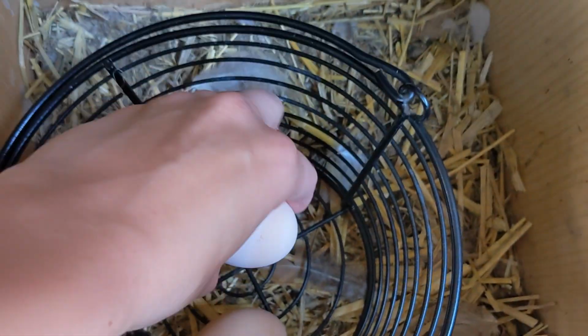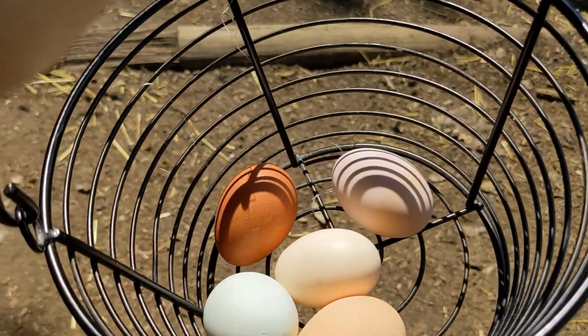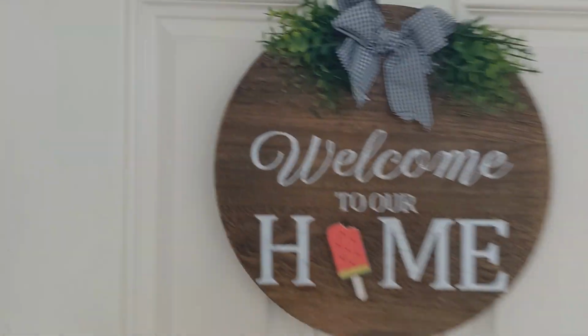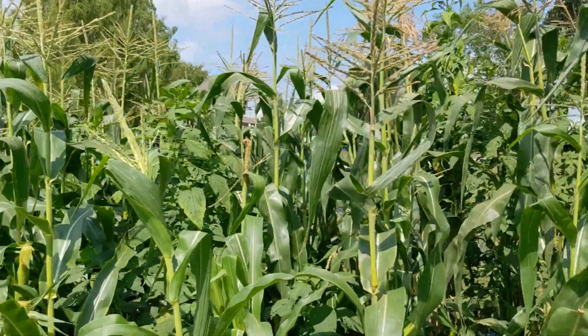Ooh, a pink one. I filled up an extra pitcher of water too in case we need that for the animals. We got the bathtub filled up, I got things charged, we got flashlights, we should be good. I love this sunflower so much and I really hope it stays standing. And here's a last look.